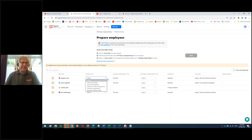Now, these drop-down boxes have the only allowable options. So just remember, these options are for ATO purposes. They're not some sort of description of the status of the employee or any of his position, the accounting process, or in his employment journey. No, these are all here for ATO purposes. So we need to select these categories that are essentially designed by the ATO for this employee.